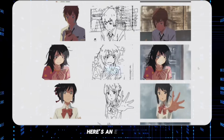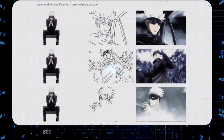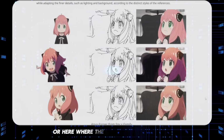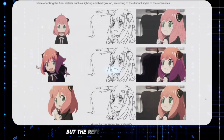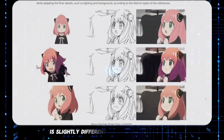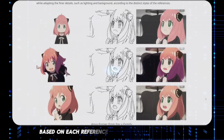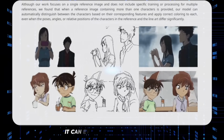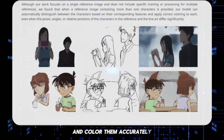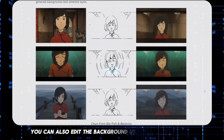Here's an example where the reference image stays the same, but the line art video changes. See how it colorizes the character consistently across all three scenes. Or here, where the line art stays the same, but the reference image changes. Notice how the hair color, especially for Anya, is slightly different in each reference image. Anidoc colorizes the video differently based on each reference. It's a really flexible tool. It can even automatically detect multiple characters in a reference image and color them accurately, as you can see here. And it doesn't just do characters. You can also edit the background using reference images.